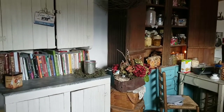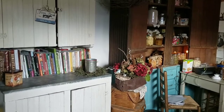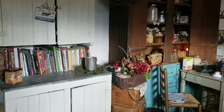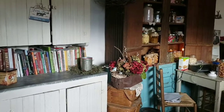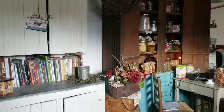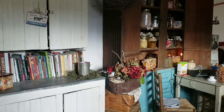I'm sure I've got more. I'm not sure how many more I can get on there. A couple, 3 or 4 more. And then it's going to be tight fitting. So then I'm going to have to decide what to do from there. But just trying to organize the farmhouse kitchen a little bit before the busy spring comes and hits us.